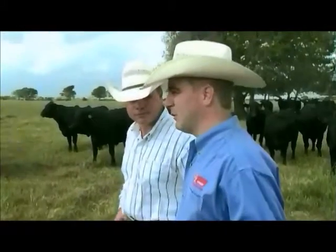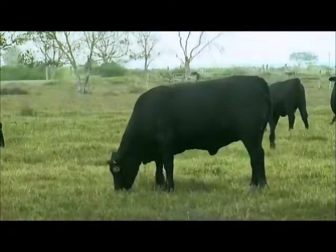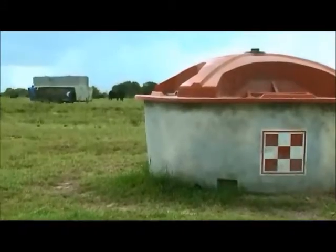Chance says operations coping with the drought should also start evaluating the size of their cows. And if forage is a limiting factor, they should consider using Purina's AccuRation Forage Extender program.